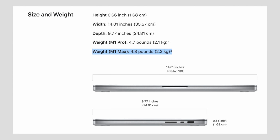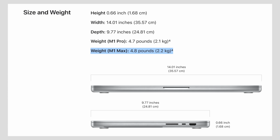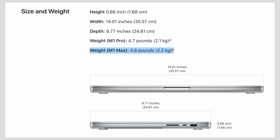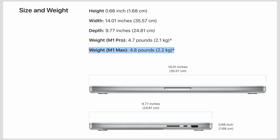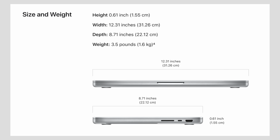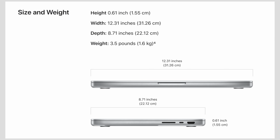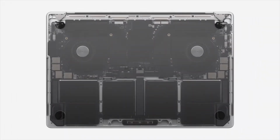If you look at the tech specs on the 16-inch MacBook Pro, the model with the M1 Max chip is actually heavier than the one with the regular M1 Pro chip. So you might be thinking that the difference is explained by just the larger chip. However, if you look at the 14-inch model's tech specs, there is no difference in weight between the two chips. So what if you truly do get a better cooling system on the 16-inch model with the M1 Max?